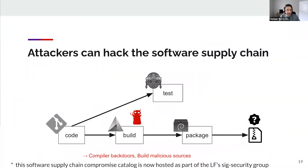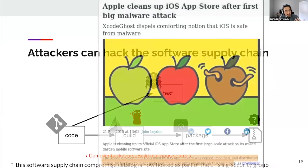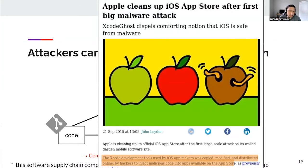And this is not exclusive to the version control system or to the code infrastructure. This can happen to a build server. One example that I like a lot is Xcode Ghost, in which somebody essentially distributed a backdoored version of Xcode that eventually ended up being on Angry Birds. So if you were playing Angry Birds around 2015, you probably were part of a big compromise that was trying to steal everybody's credit card information. That's how scary things get.